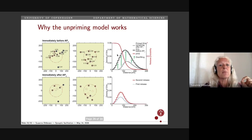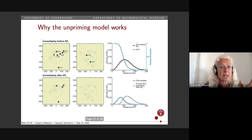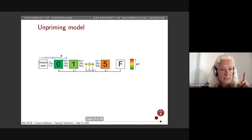the second action potential? Now we look at immediately before the second action potential. Well, it turns out that in this case, it didn't have to be like that, but in this case, all of them got primed. And why is that? So I go back one. Here we had a lot that were not primed. I go back one just so we can see the model. We have this rate, and this rate is calcium dependent. Before the first action potential, the calcium concentration is very low, which means that this rate is high, and we have a lot of unprimed vesicles here.